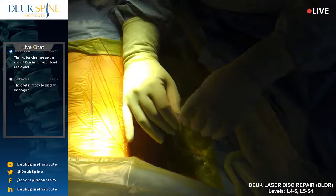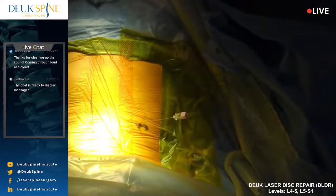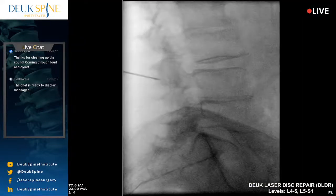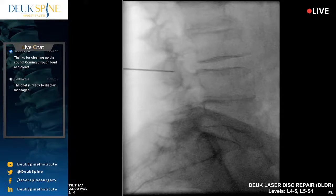So we're providing some numbing medicine. And shot, I need to be a little bit more superior, higher. Superior means towards the head. Just relax. You're doing great. Okay? You're doing really good. And what I'm coming up against is the facet joint, which is full of arthritis. Shot.